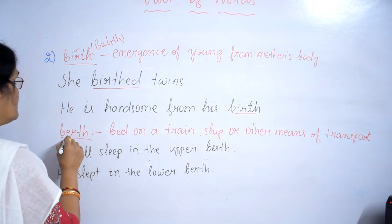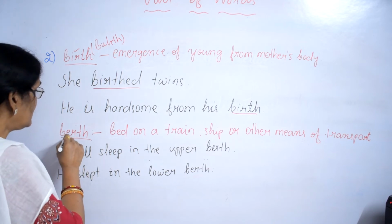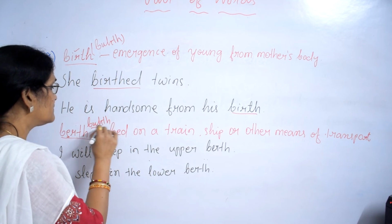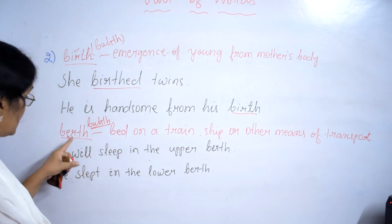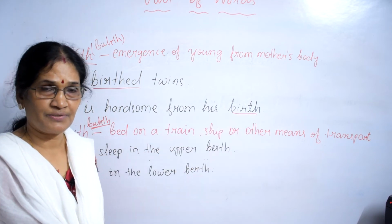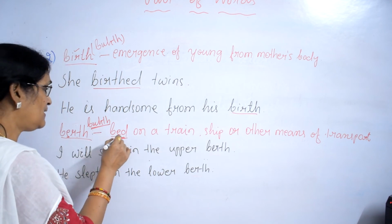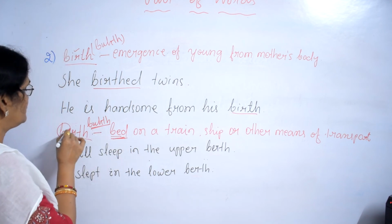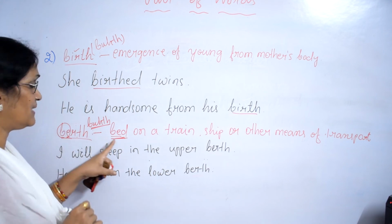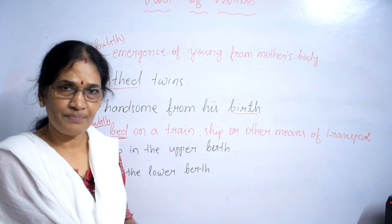Second, BERTH, E is there. In first, I is there. In second, E is there. Where E, pronunciation same, BUHTH. Pronunciation same, but its meaning is bed on a train, ship or other means of transport. Right? Bed. That means it is related to bed. In bed, BE. In berth, BE. So, not getting confused, we should get that berth means bed on train, ship or other means of transport.